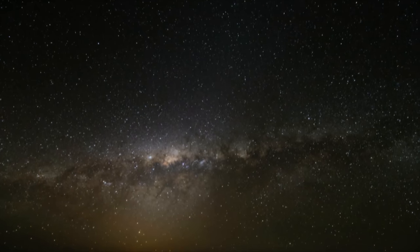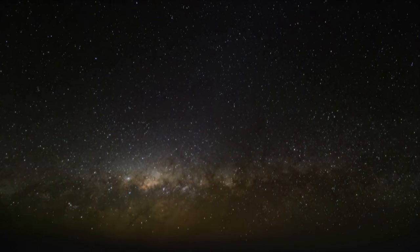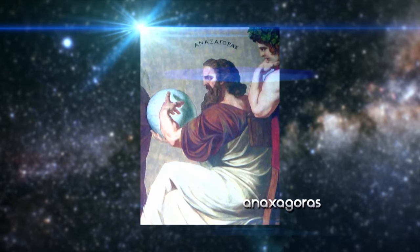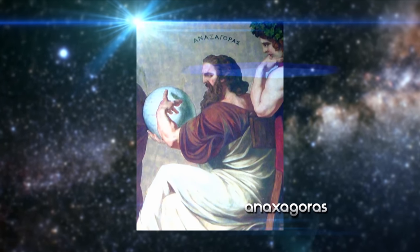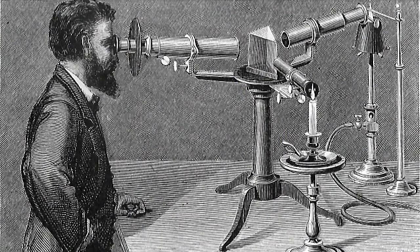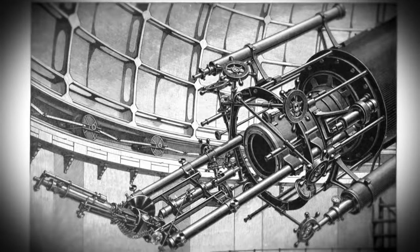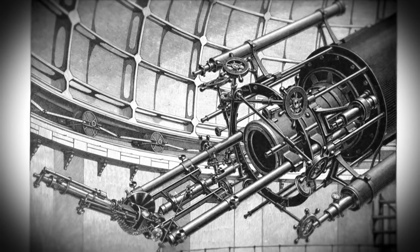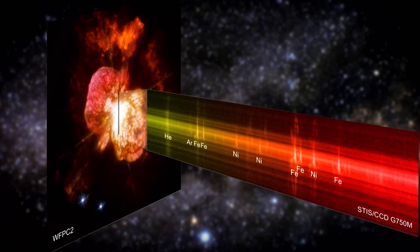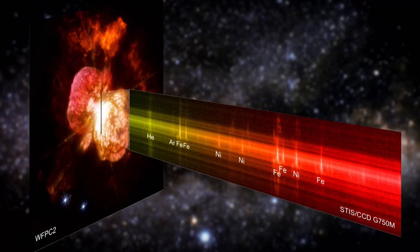By 1925, it seemed that the quest to understand what stars are made of had come full circle. 24 centuries earlier, Anaxagoras had written that stars are fiery stones. Now the spectroscope was suggesting something similar. By pointing it at the sun and at distant stars, astronomers could see spectral lines that corresponded to sodium, calcium, magnesium, iron, and many other elements that are commonly found in minerals on Earth.